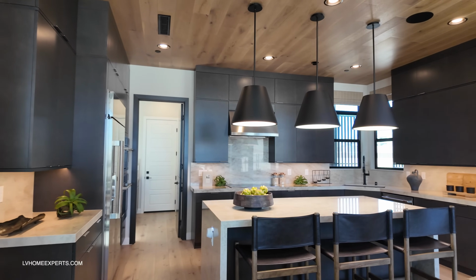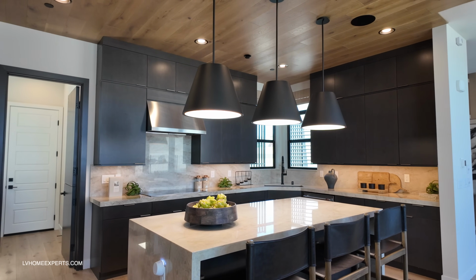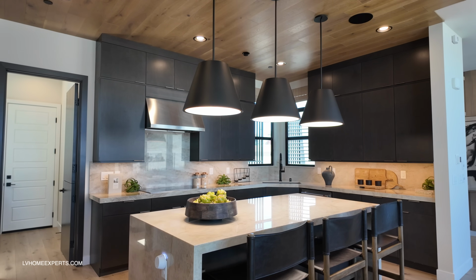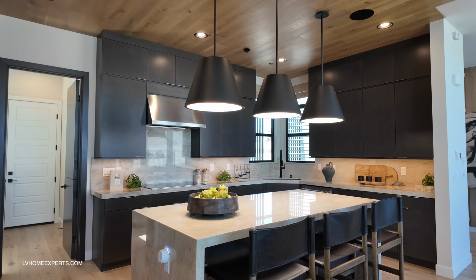Oh, the price on here. Forgot to mention. The base price starts off at $1,559,990.